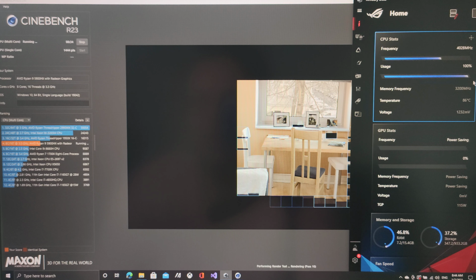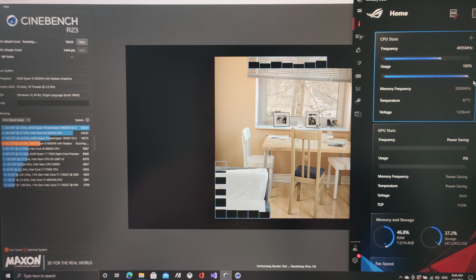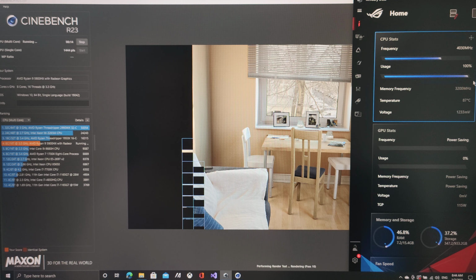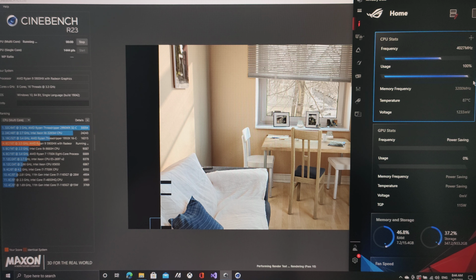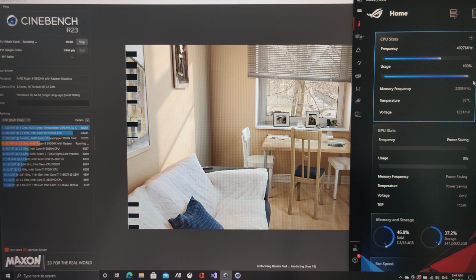So we are almost done with the benchmarking, and maybe we can get a score. I'm expecting 13,000, but let's see where it ends up. Yeah, so the final score is 13,038. It's pretty decent. It's fast, stable.